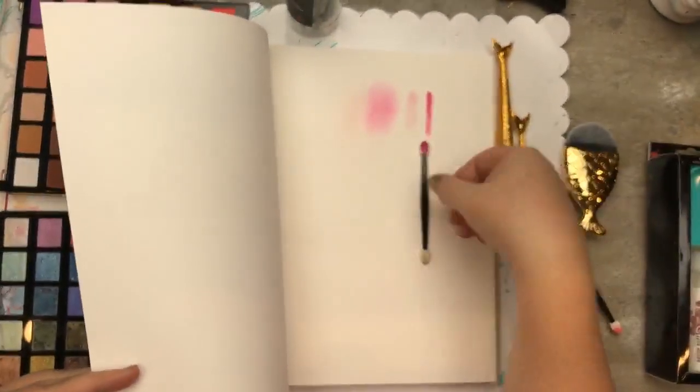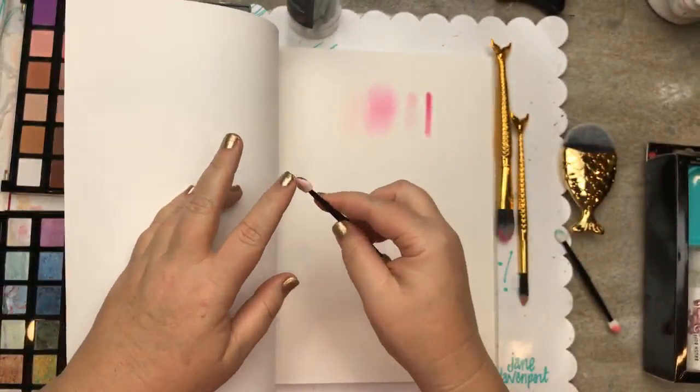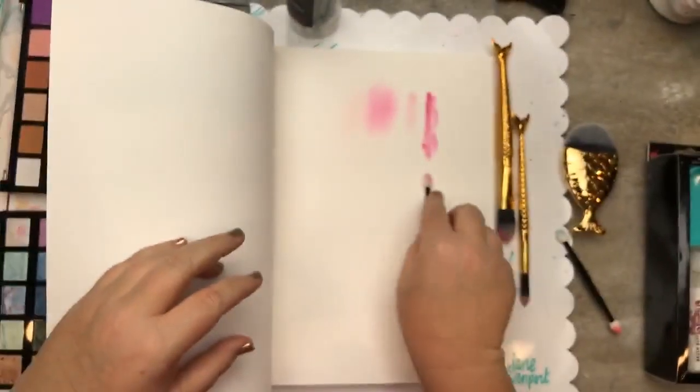And even softer with this brush because the bristles are longer. Such a difference even just with the two brushes. So that's these, that's the Batten Blenders. So these are a foam tip. They've been specially made. They're awesome. Beautiful soft foam.